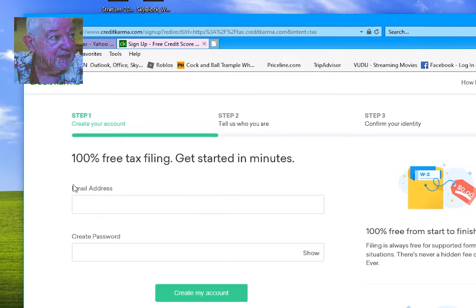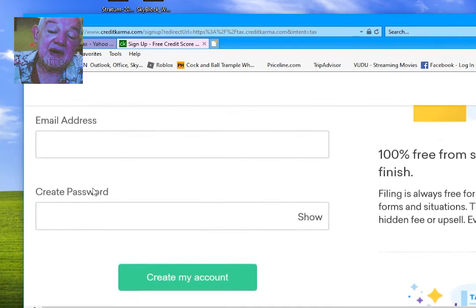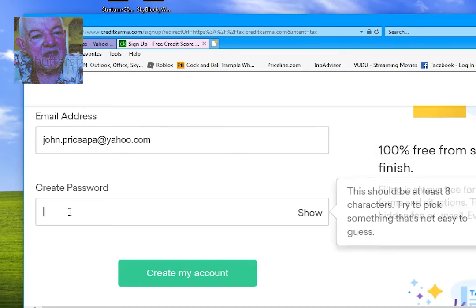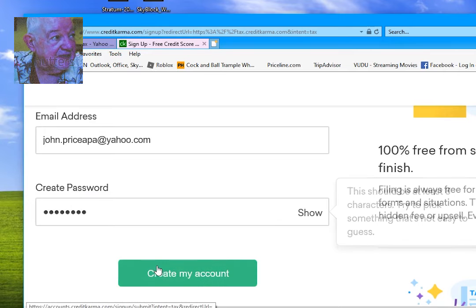Okay. Let's see here. What's it asking me? So, zoom in a bit. Email address. Okay. I'm gonna go ahead and blur this information out. Password. Make sure y'all pick a P. Two. Okay.